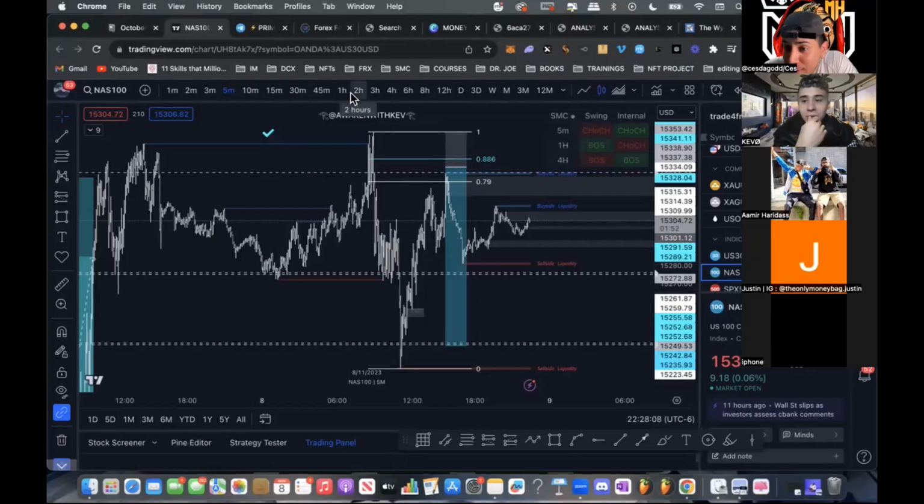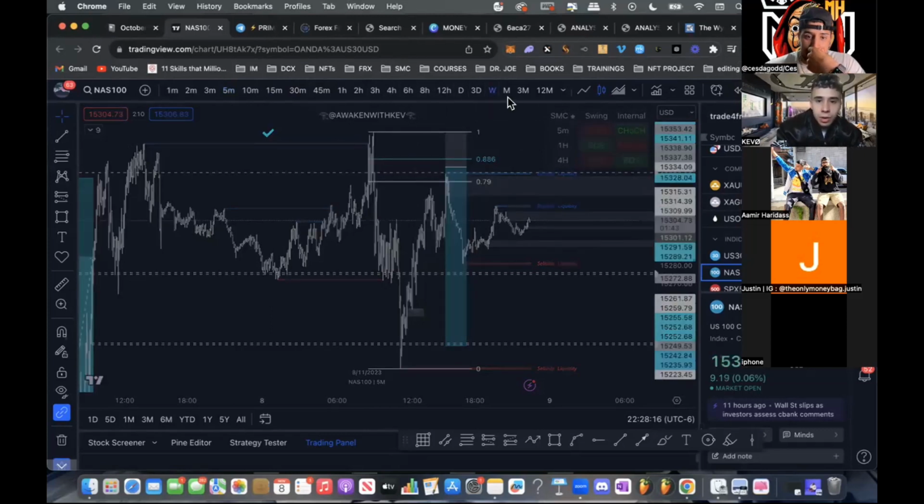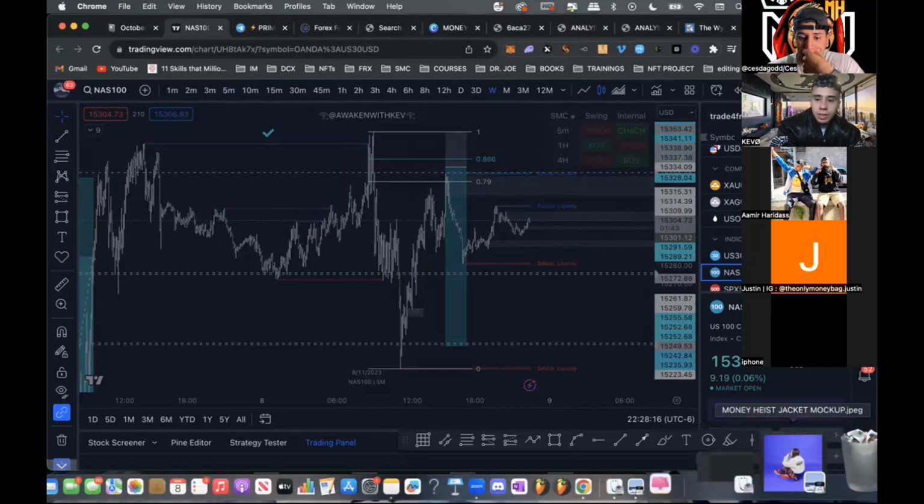All right, guys. So I'm actually going to go ahead and start with indices. I usually like to start off on higher time frames, usually the daily. Weekly, I really don't look at too often, but it's kind of nice to just see what's going on.